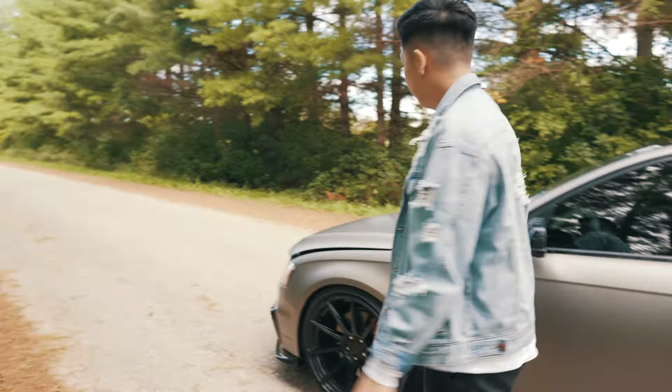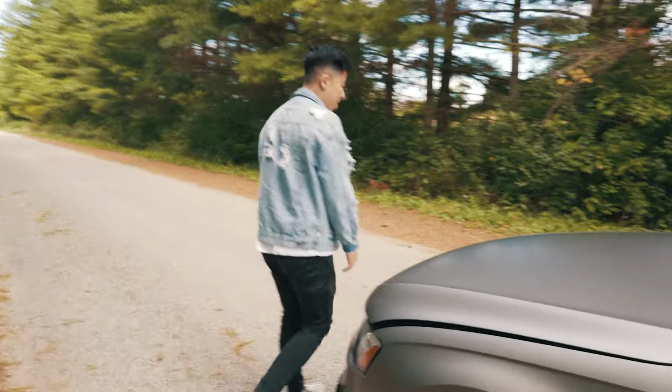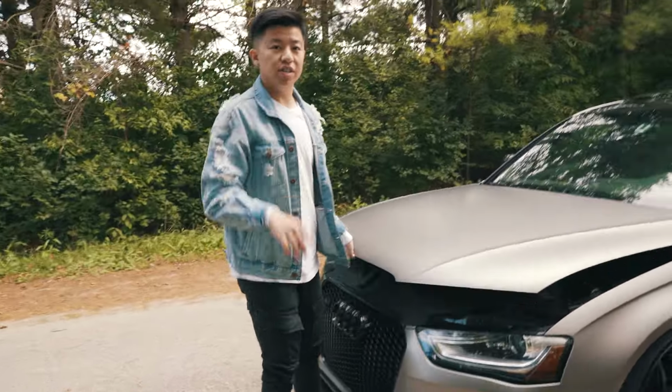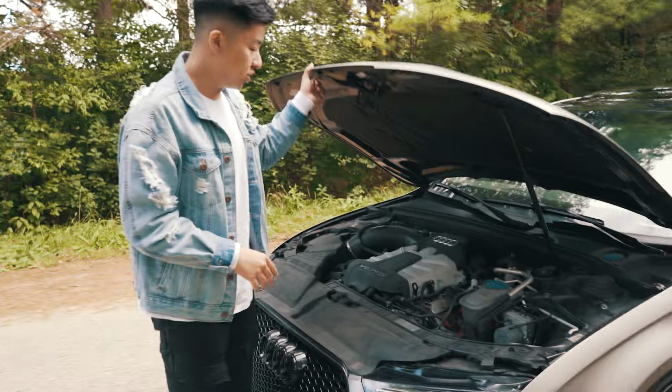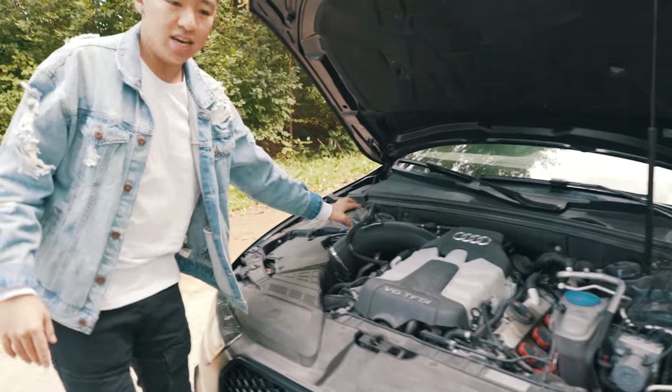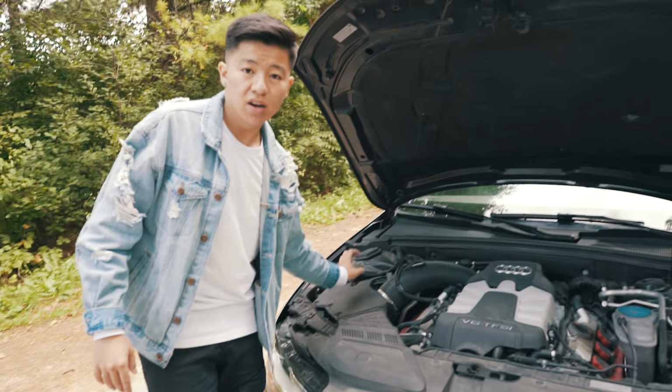So now we'll pop up the hood. There's not a whole lot going on, you guys can see, and I haven't cleaned this engine bay since I got the car, which is really bad. It's been about 3 years and it's filthy, so please don't roast me. But I do have a Eurocode intake with a stock intake box.